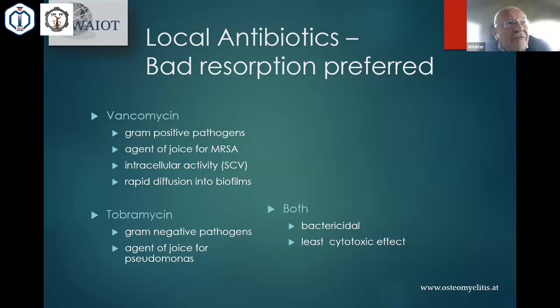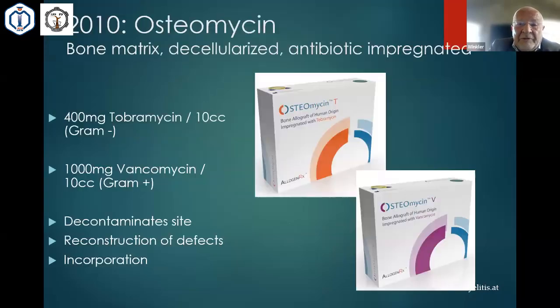It is not effective against gram-negative strains, and for these we have a special impregnation using tobramycin. It's the agent of choice for Pseudomonas, which is very frequent in diabetic feet, and it is bactericidal. Both of them have a very low cytotoxic effect locally.